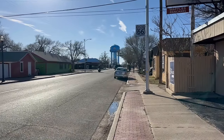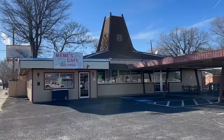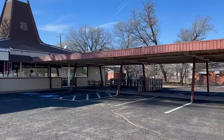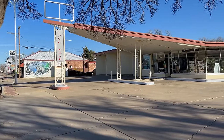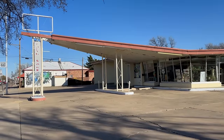Of course, I wouldn't expect anything less than an old Route 66 sign pasted on the side of Amarillo's water tower. Here's another old building from back in the day. Does anybody recognize this place? One last site along Route 66 here in Amarillo I want to point out, and that is this. An old gas station, minus its pumps. Talk about a classic. I can picture the old cars lined up waiting to get their gas now.